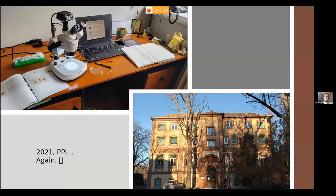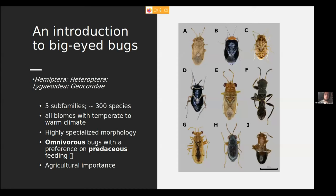And for those who may not know them, big-eyed bugs are a family of Lygaeoidea consisting of 5 subfamilies with roughly 300 described species. They are distributed worldwide, even in extreme habitats like deserts or high mountains. They are morphologically highly specialized with kidney-shaped eyes, sometimes ovoid, sometimes myrmecomorphic habitus.